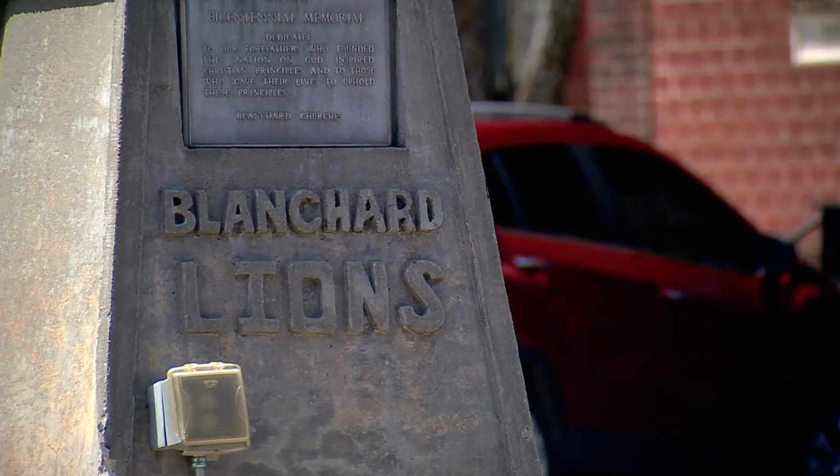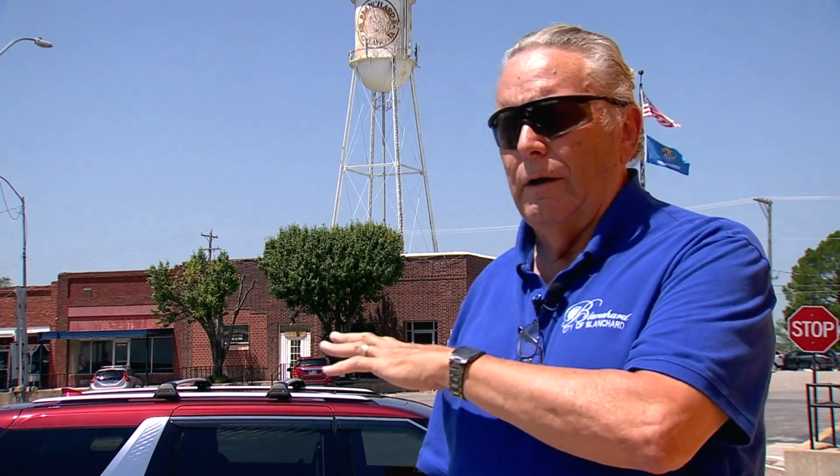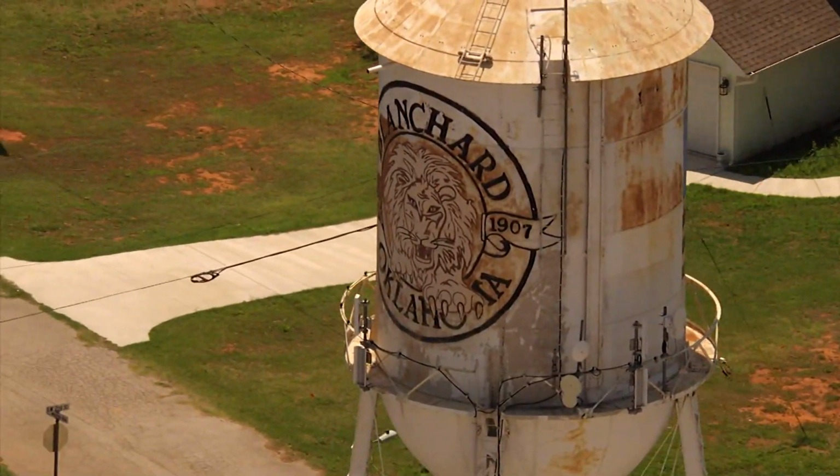Head south to a little bit bigger town, Blanchard, and you'll find a similar story. That's next on our list, to completely refurbish that, go in and clean it out, sandblast it, re-epoxy it, set it up so it could go back in service. The main problem right now is Blanchard has grown so much that we need more water.